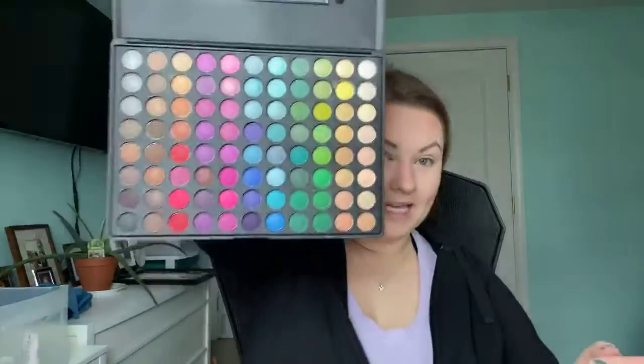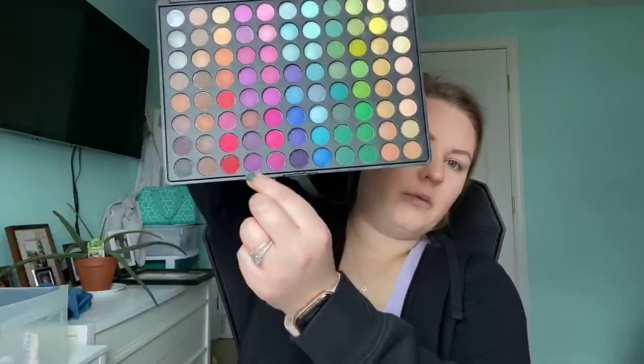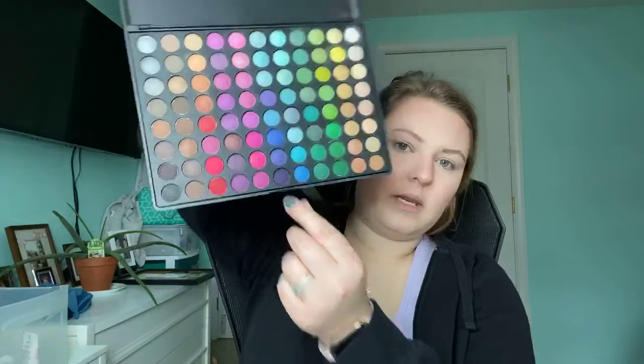All right, so that's pretty much it for my face. Let's just go right in with the eyes, and then we'll do our eyeliner and mascara, and we'll be done. So purple it is. There are quite a bit of purples and pinks in here that I'm going to be digging into. I'm going to go with the lighter of the two for now. Don't want to start too dark.